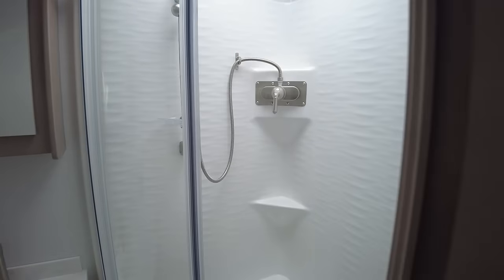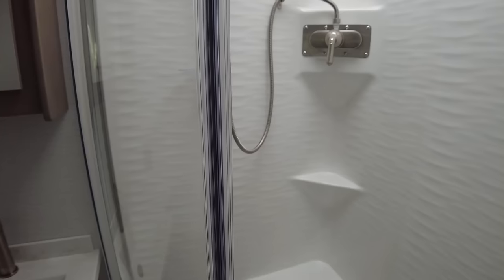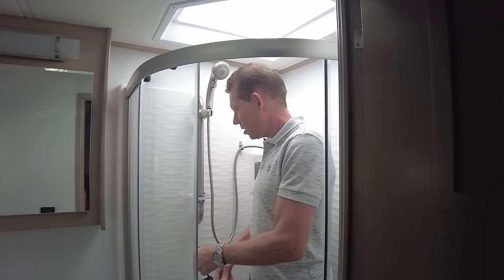Oh, it's got a single handle shower. Washer and dryer. That shower doesn't look too bad. Does it? Okay, let me see here. You can open it up. Come on, little buddy. There we go. Seal on it. Well, see, now that's better. That's not bad. Really nice.